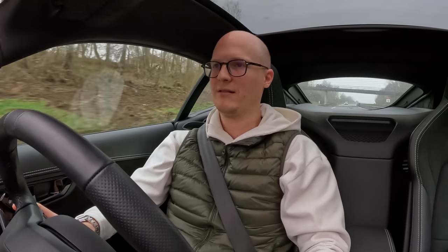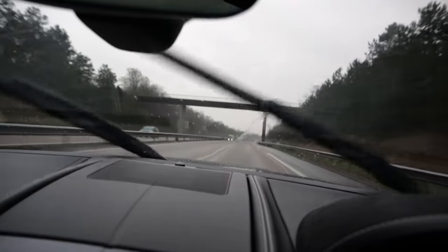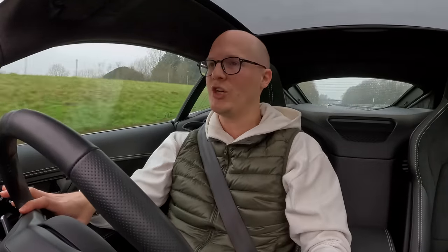But the weather forecast is not looking fantastic. Apparently it's going to be raining and like 10 or 12 degrees. So if there was snow, it's going to be a bit slushy by the time I get there. But hey, beggars can't be choosers.